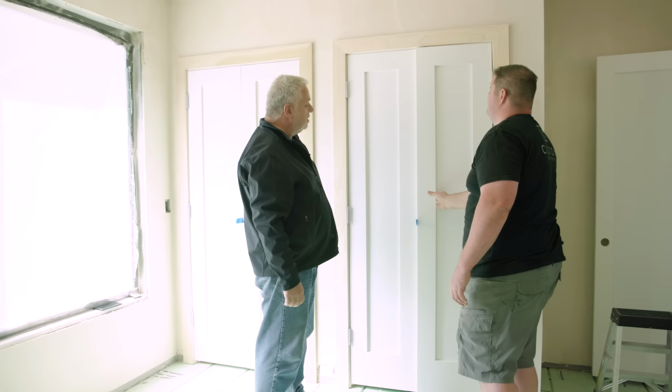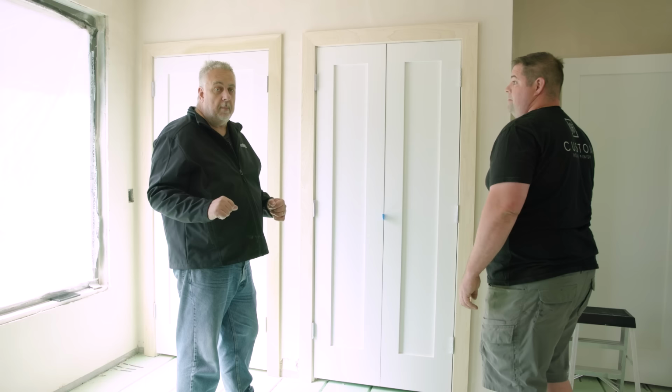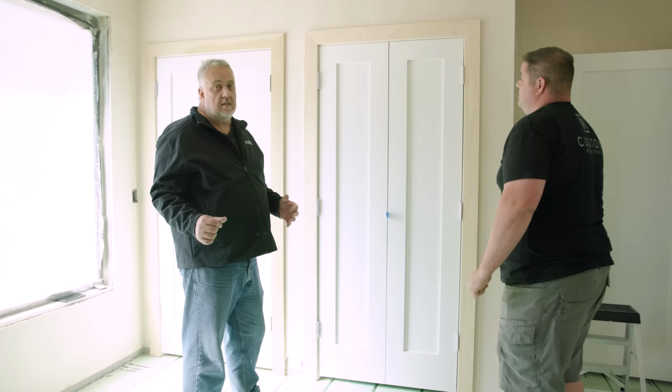And then we have our door there. We're ready for some hardware. We'll get the painters in here. It just so happens the painter's here. So we're going to walk through and talk about how he preps plaster, how he preps wood, how he preps the doors, all of these things. And we're going to continue on.